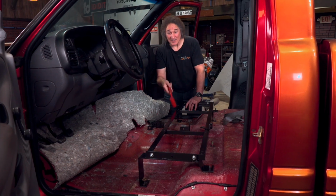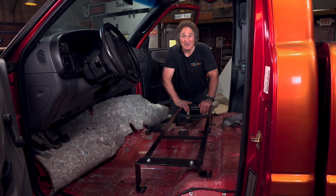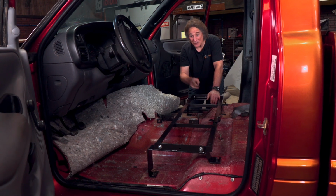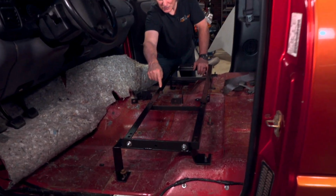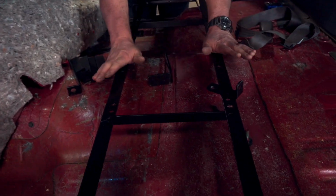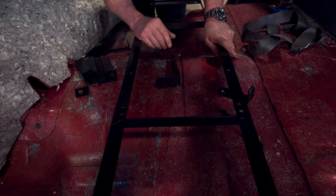Okay, with the basic seat bracket in place, you're halfway there, because these outer brackets are not enough to support bucket seats. What'll happen is you'll bend this bracket here in the center if you put weight on it. So you need additional support.